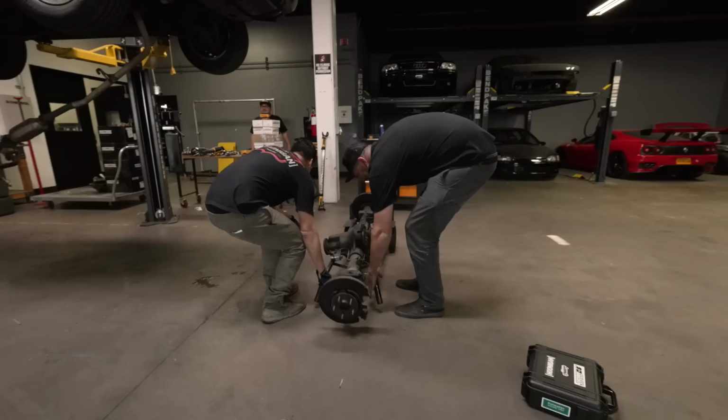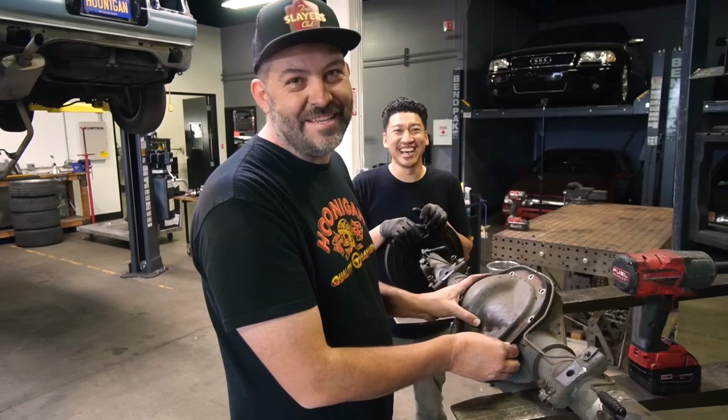Now the fun part begins. All right, so we got the axle here, and we're about to pull off the cover. Let's see if it's actually an LSD. You should have done this at the yard.